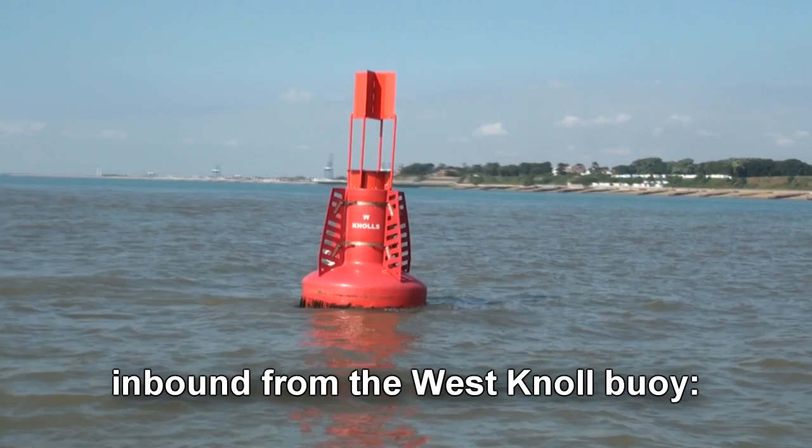You've got the port hand buoy there, the West Knoll buoy, obviously to keep that to port. We have an intermediate buoy, an additional port hand buoy, which we'll show you in a moment. We've got an unofficial transit mark on the beach, and we have a starboard hand buoy, the Mid Knoll, which we line up with the transit mark, and it's the perfect course to come in.